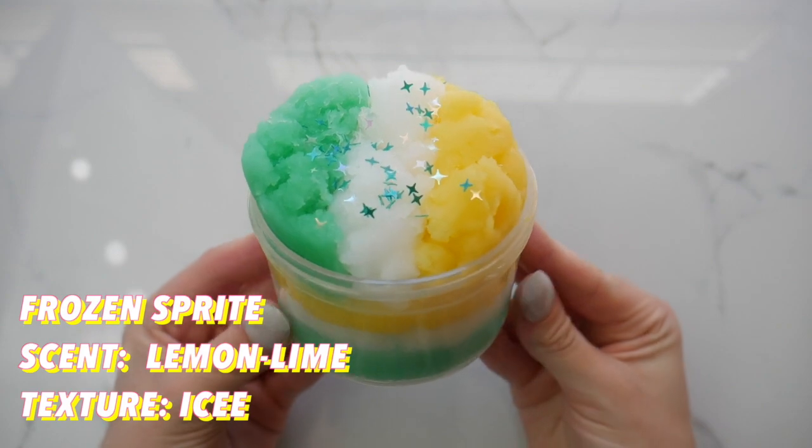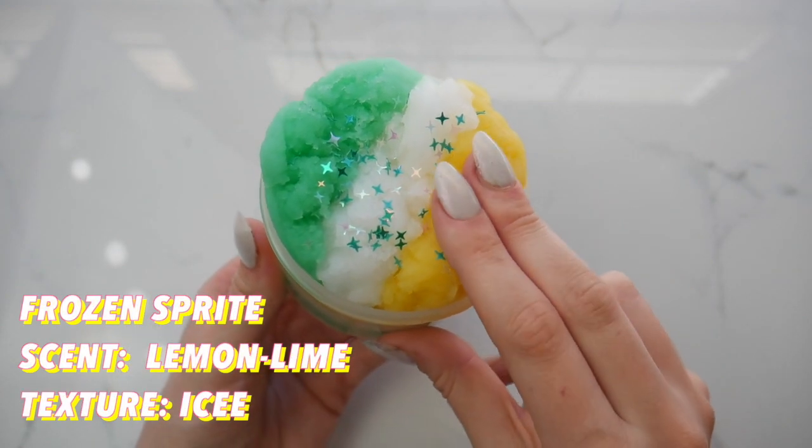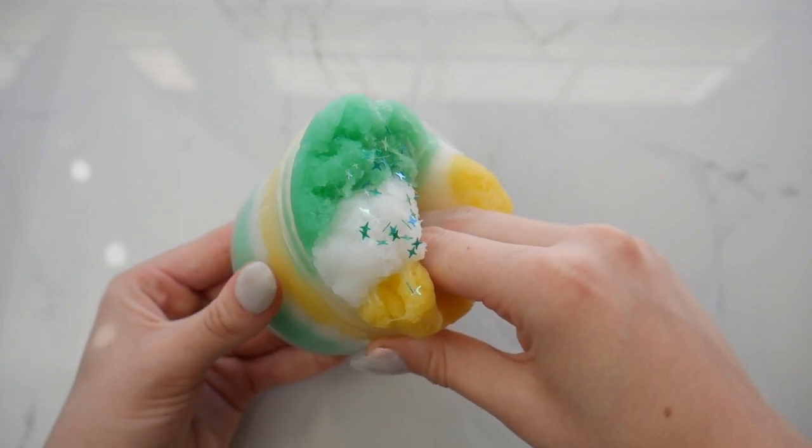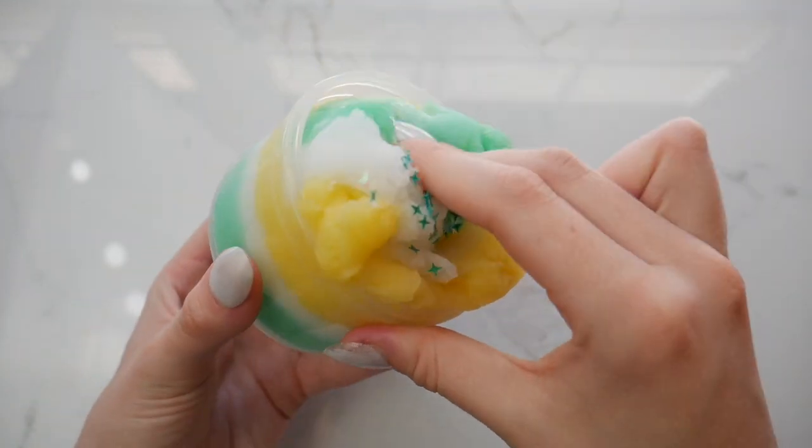Next up, we have Frozen Sprite. This slime is the cutest. It is a three-toned icy slime. It's very sizzly and soft, and it's scented like lemon lime. The colors are so cute, and I just love this icy slime so much.